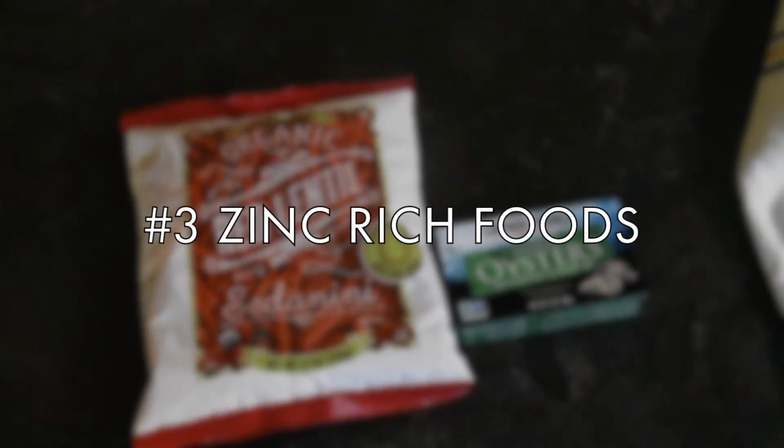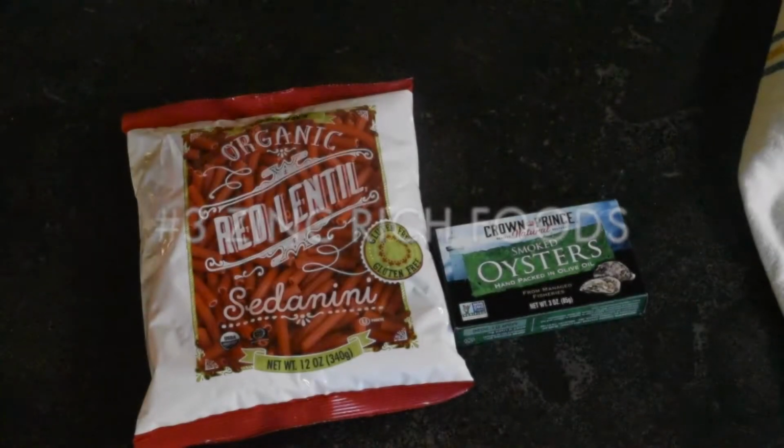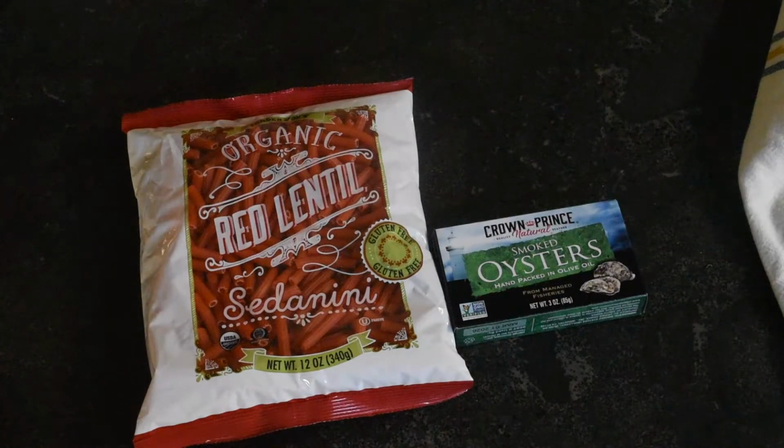Number 3 is zinc. Zinc plays an important role in immune health and fighting off illness. Oysters are an excellent source of zinc. They have a shelf life of about 5 years, so they are an easy food to keep on hand. Lentils and beef are other high sources of zinc.